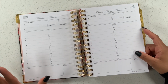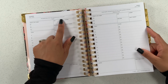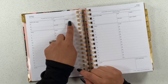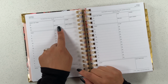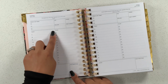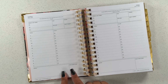And then we jump into the daily pages. So we have the date up here, a little quote here, and I believe that's going to be on every page. So then we do have a top 3, a bill due for that day, a what's for dinner, dollars, and I believe maybe how much you've spent that day, and a don't forget. And then we have the daily schedule here, which runs from 7 to 7, and then this to-do checklist section over here, along with a little notes section down here and a spot for daily gratitude.